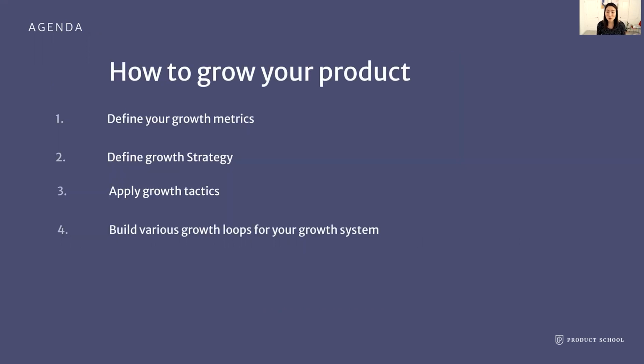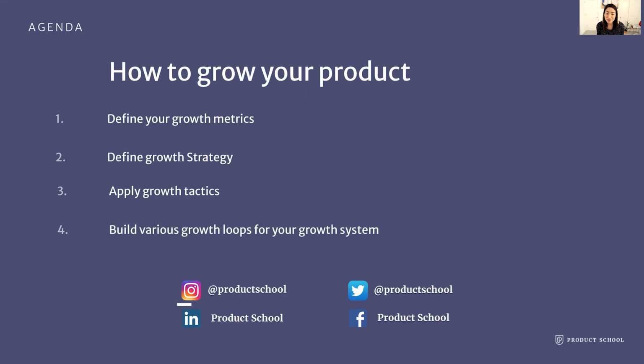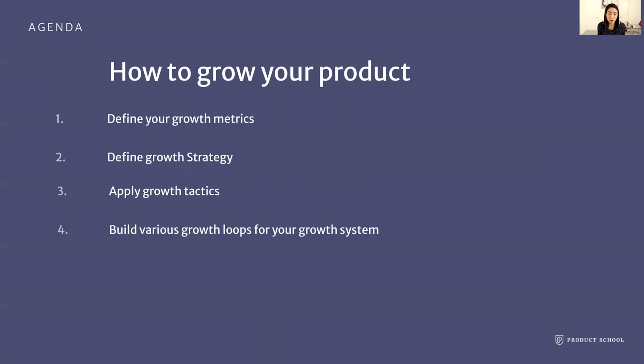So we're going to talk about how to grow your products. There are 4 key elements when it comes to growing your products. First of all, we need to understand what your growth metrics are and what your North Star is. Secondly, we can define a strategy to achieve the North Star. Thirdly, there are lots of common tactics shared across different types of products, and we can take a look and learn from these tactics and see how you can apply them to your product as well. And lastly, we're going to talk about how we can build the growth loops so that you can have a more sustainable growth system. You combine all the loops together to build your system.